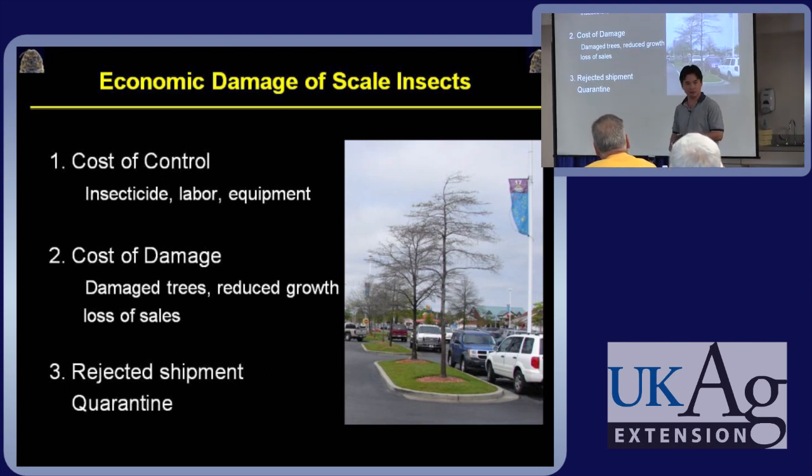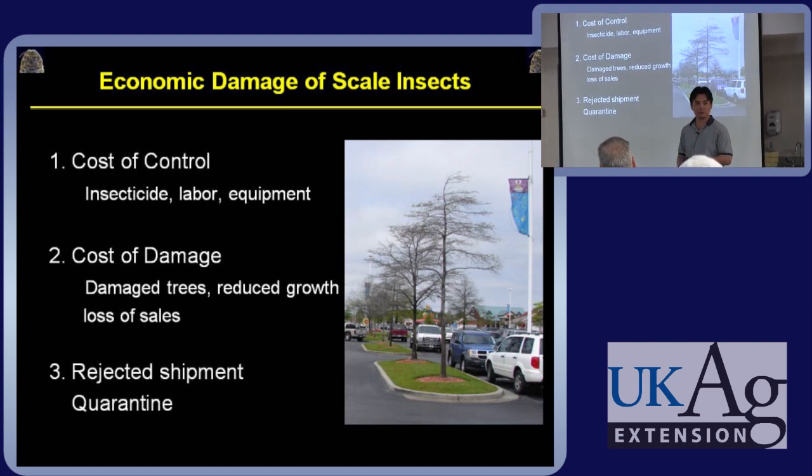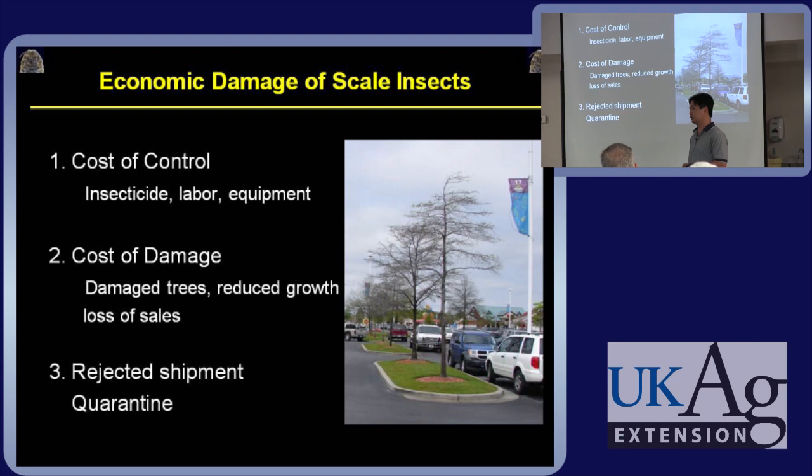Of course, there's going to be a cost of control. There's material cost involved in insecticides. There's a labor cost that you have to put in. Somebody has to spray it, and when you are spraying, you are using some kind of equipment. That's wear and tear, so there's some cost right there. And then there's another cost, basically the cost of damage.